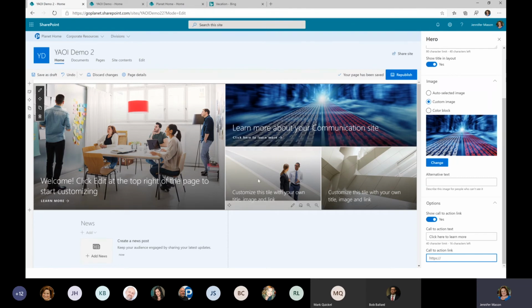This is probably one of the most popular new web parts that's come out. It's the hero web part. It is probably the easiest one to work with. As I'm adding these images from the internet, they're just getting added to the SharePoint site. People can go in and use them. They can build these very, very dynamic pages with very little training.